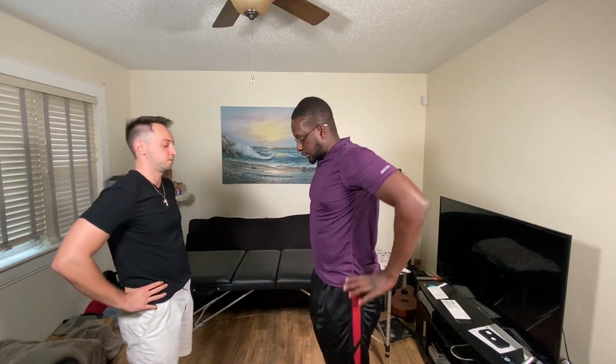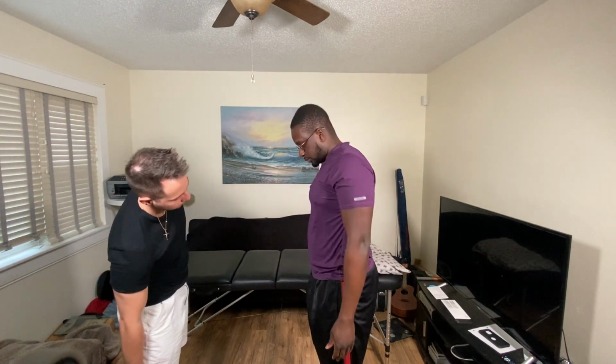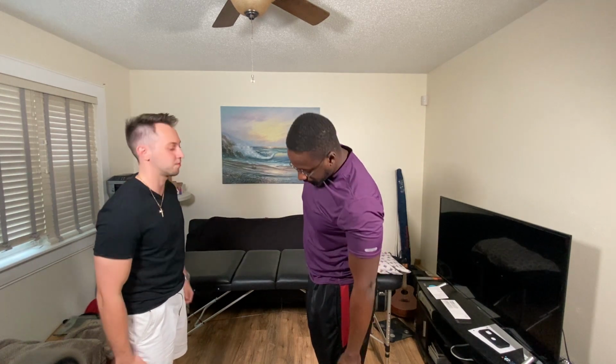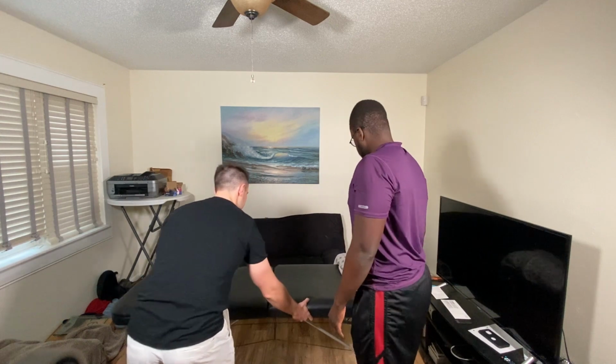So flexibility is pretty good. Go backwards. Like this? Yep. Any pain there? I feel some pressure on my lower back. Right side, left side? Both. Right in the middle? Yeah. What about side to side? That feels fine. Good. All right.